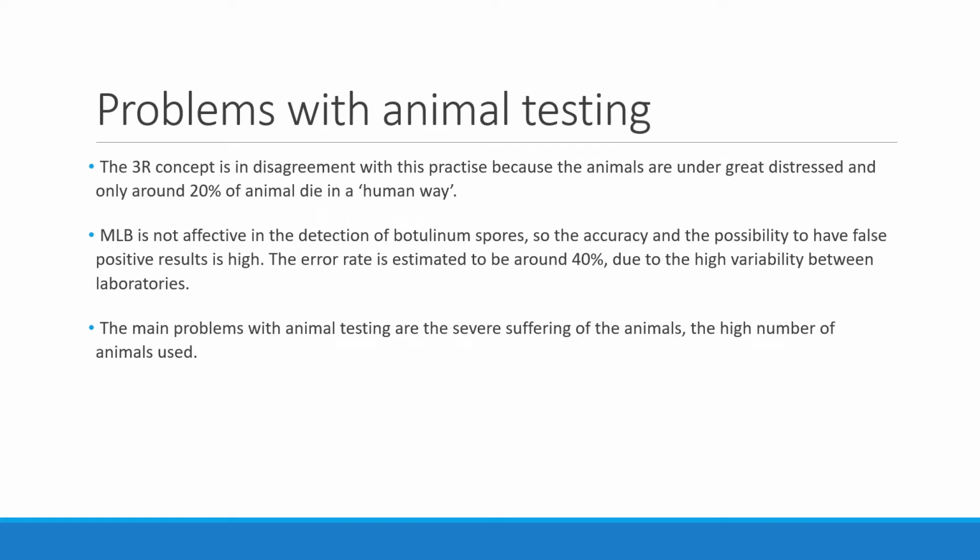The test can last from 24 up to 96 hours, and only around 20% of animals die in a humane way because of the reluctance to kill the mice too soon, due to not having accurate results. However, the mouse lethality bioassay is not effective in the detection of botulinum spores, so the possibility of false positive results is high. The error rate is estimated to be around 40% due to the high variability between laboratories.